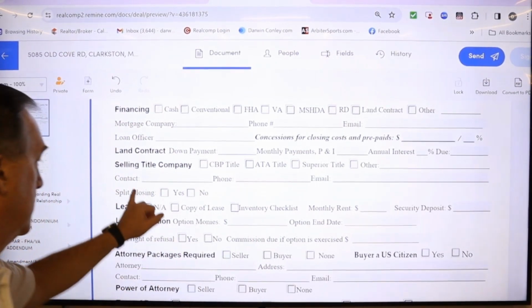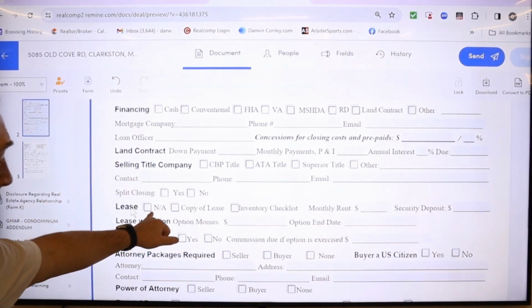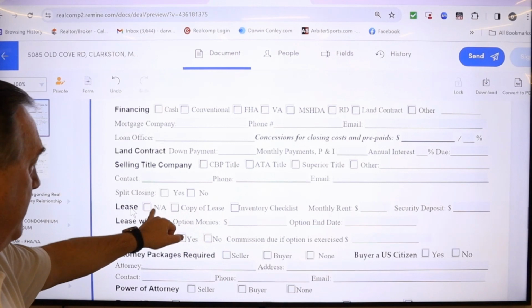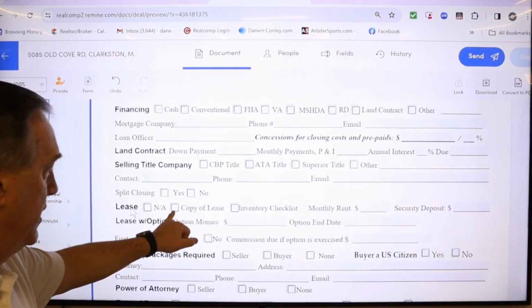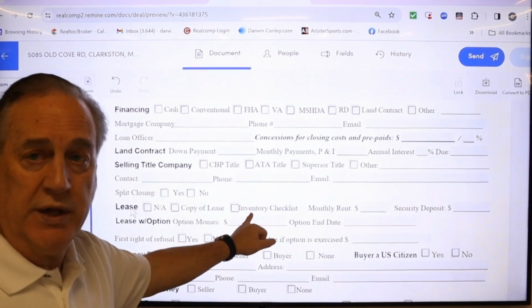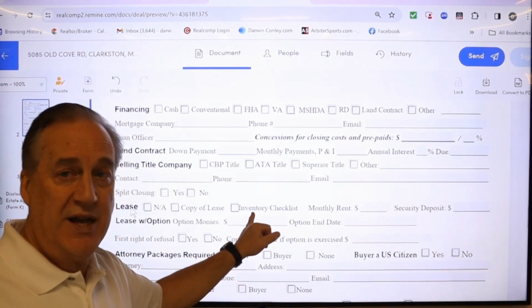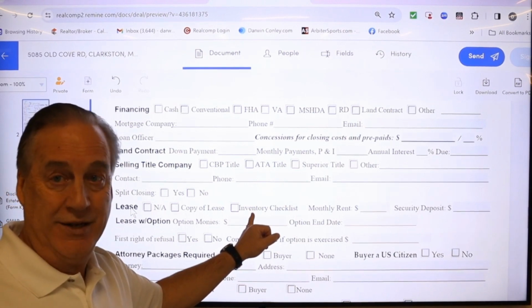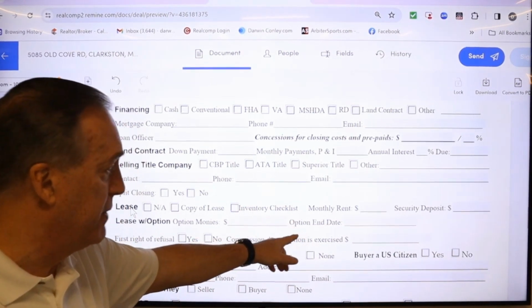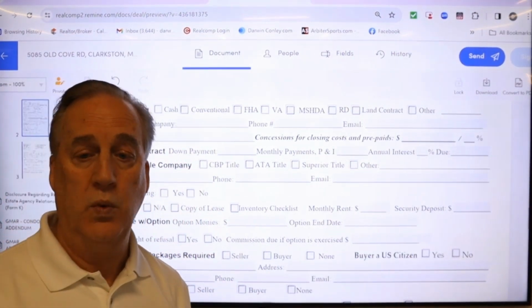Moving along, looking at it from the aspect of a lease, is it not applicable? But if we do have one, then it's a copy of the lease. We should have an inventory checklist, which is really just a checklist as to the condition of the property. Protect the seller, protect the tenant, and find out what the condition of the property is, what's the monthly rent, what's the security deposit to go along with that.